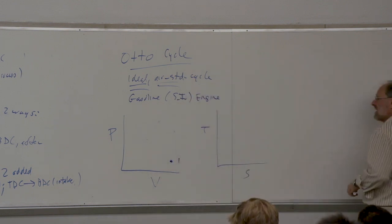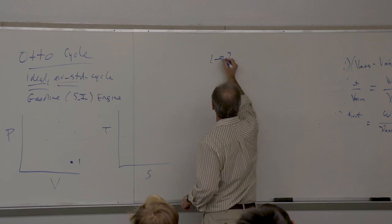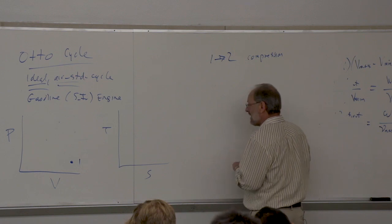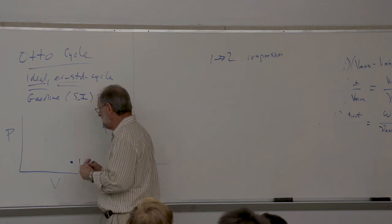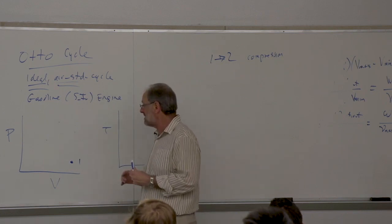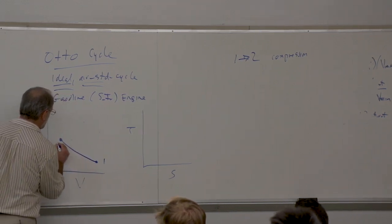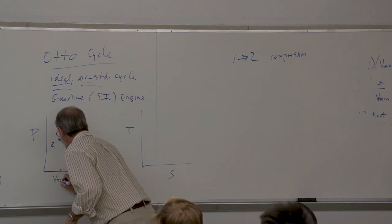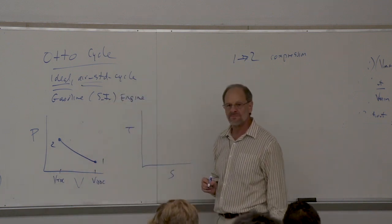And in fact, as I go through each of these processes, the first process will be 1 to 2, and this is called compression. So there's certainly going to be some work input. The compression process takes place. The air is being compressed into a much smaller volume until we get to top dead center. And of course, during the compression process, the pressure is going to rise. So we'll end up with a state point 2 that's over here somewhere. And let's just note the volume at both top and bottom dead center are here and here.